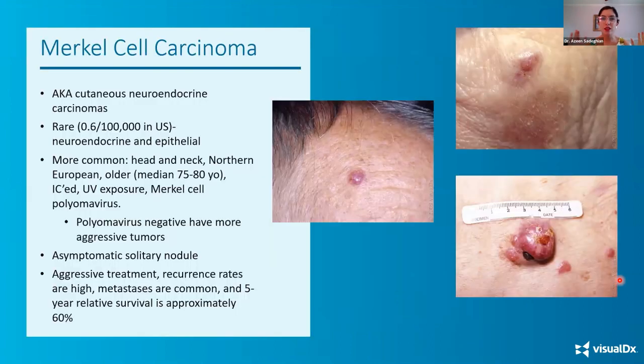Okay, now we're getting to the cancers you might not ever come across clinically, unless you're a dermatologist, or you have a patient who's getting one of the more uncommon skin cancers. Merkel cell carcinoma is a rare, fortunately rare, skin cancer. It's also known as cutaneous neuroendocrine carcinoma, which shows you where we think the derivation is, the Merkel cell. And it's neuroendocrine and epithelial at the same time. It's more common in the head and neck in Northern European older gentlemen. Immunocompromised status and UV exposure increase your risk, and there is a Merkel cell polyomavirus, but there are polyomavirus-negative Merkel cells, and those can be more aggressive.